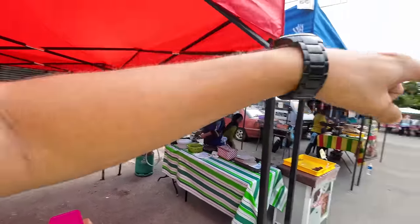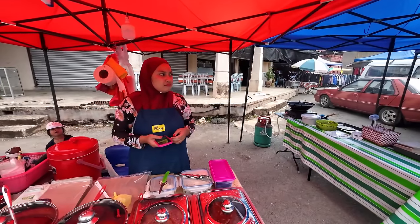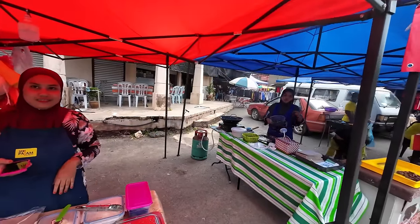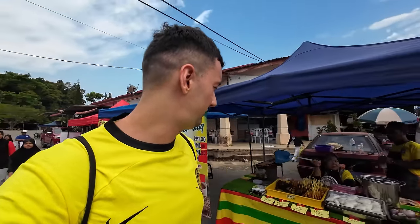How big is it? Only this street? How many shops are here? I don't know. It's only this street here, right? Okay, I'll have a look. Thank you. I think it's not too big. The village here is probably also very small.